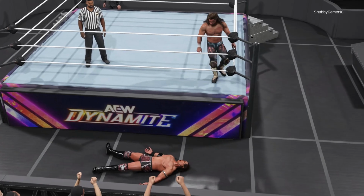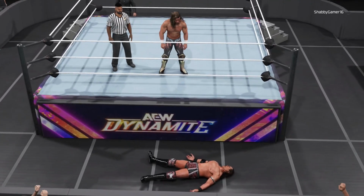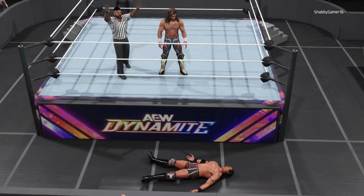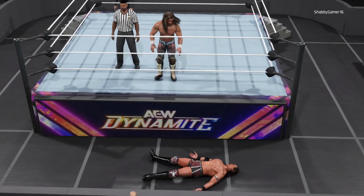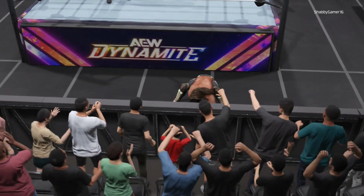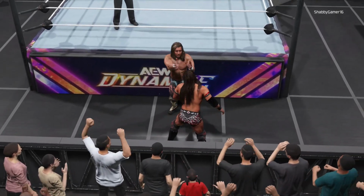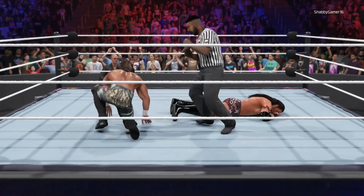Omega now heading back into the ring. Is he going to go for the dive? No, he's going to try and win this by count out. Smart, I suppose. Takeshita's not moving at all. Referee shouting. Oh no, Omega saw Takeshita starting to stir and knew he wasn't going to get the win by count out, so decides to go out there and continue the offense, bringing Takeshita back into the ring.